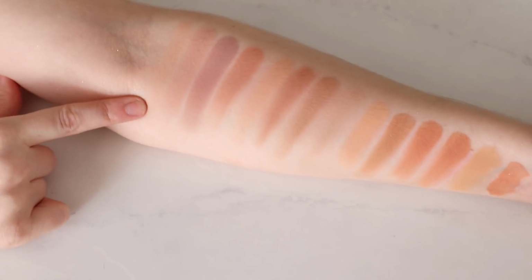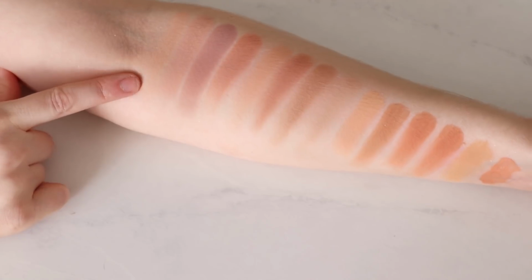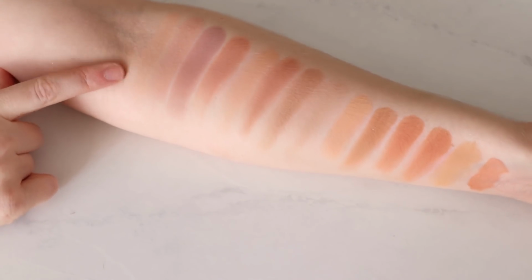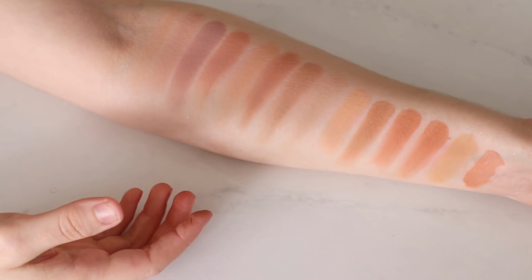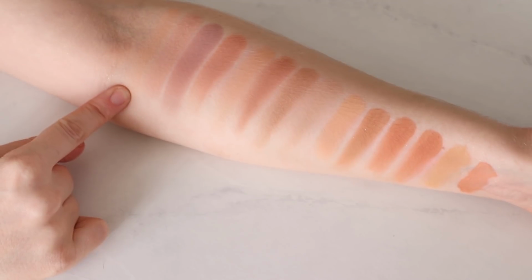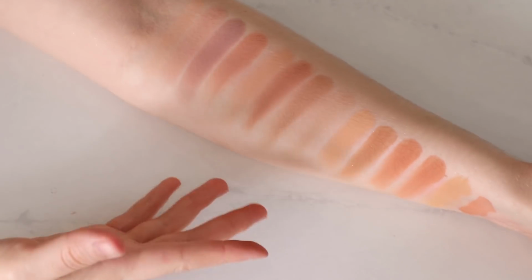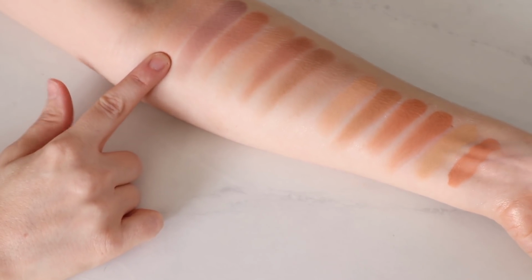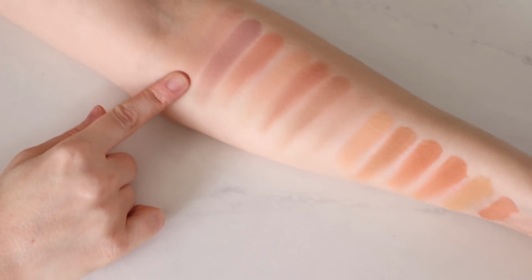This is the shade Blur from the Urban Decay Naked Reloaded palette. That one is just ever so slightly deeper than my skin tone, but it's not quite in the cream category. It's something I'd use as a very soft transition shade or just to blend or blur my shadows together, as the shade would suggest. Then we have the shade Sandstone from the Aether Rose Quartz palette.